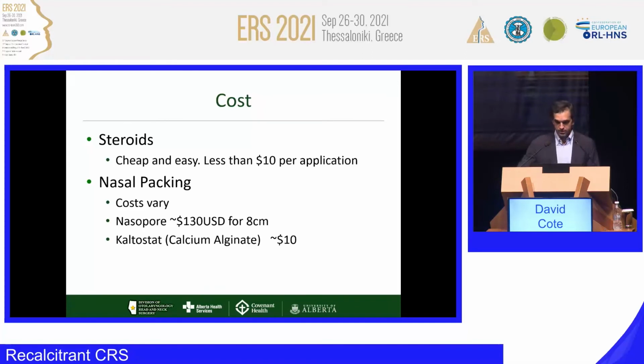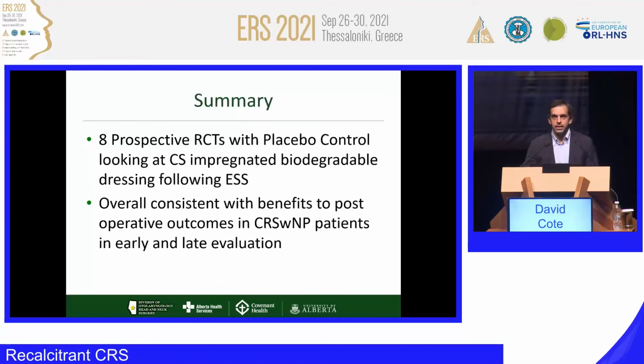It's about $10. So in summary, the literature shows 8 prospective RCTs have been done with placebo-controlled looking at corticosteroid-impregnated biodegradable dressing following endoscopic sinus surgery. Overall, it's consistent with benefits to postoperative outcomes in chronic rhinosinusitis patients with nasal polyposis in both early and late evaluation.